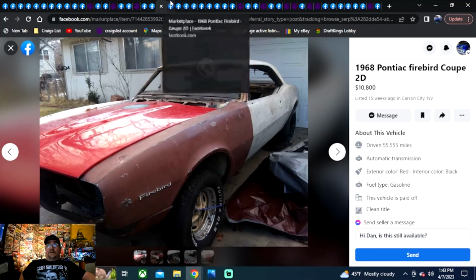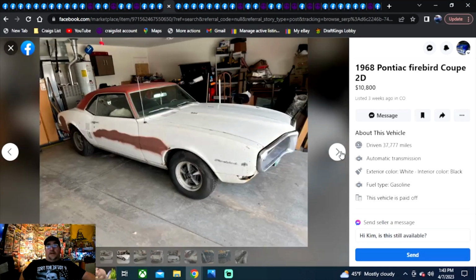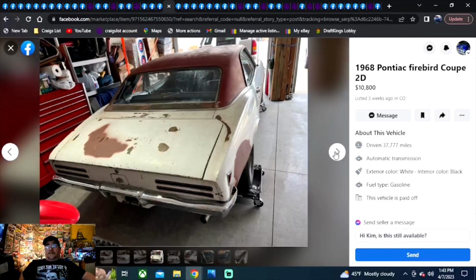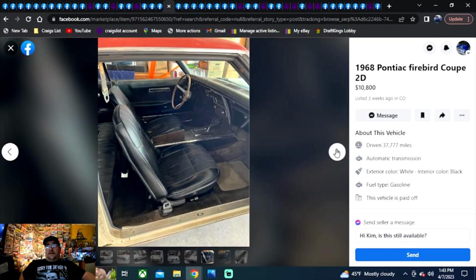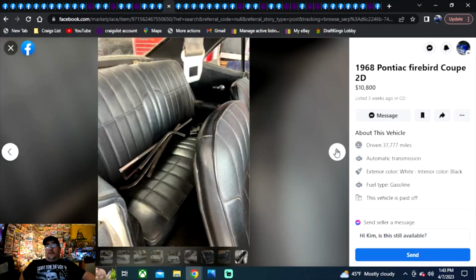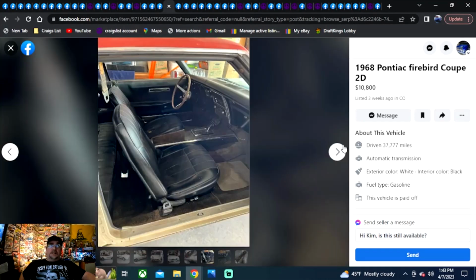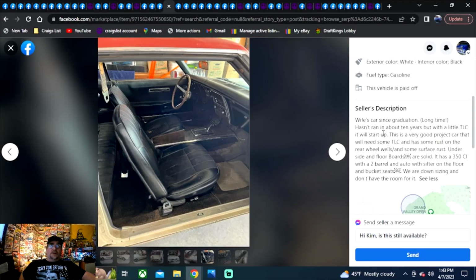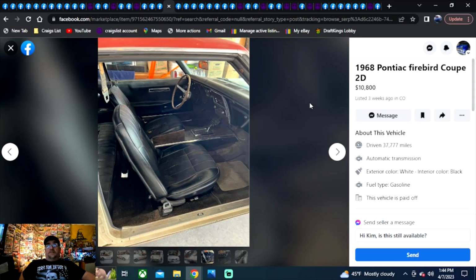On to another. It's going to be 1968 Pontiac Firebird Coupe 2D, 10.8 we're at. Colorado. Never liked seeing it on wheel dollies, right? So that means it doesn't even roll and the brakes are probably seized up. Does have all the interior in there, including nice looking steering wheel. Nice looking car. 10.8, Colorado, 3 weeks ago. Check them out. That's your area. Looks like a pretty damn good deal to me.